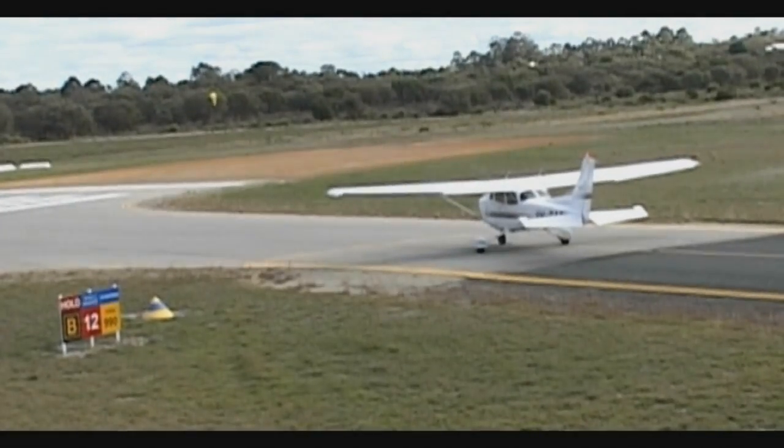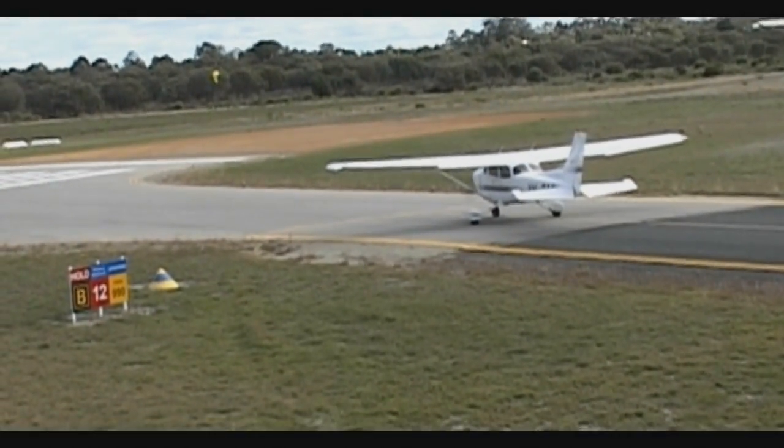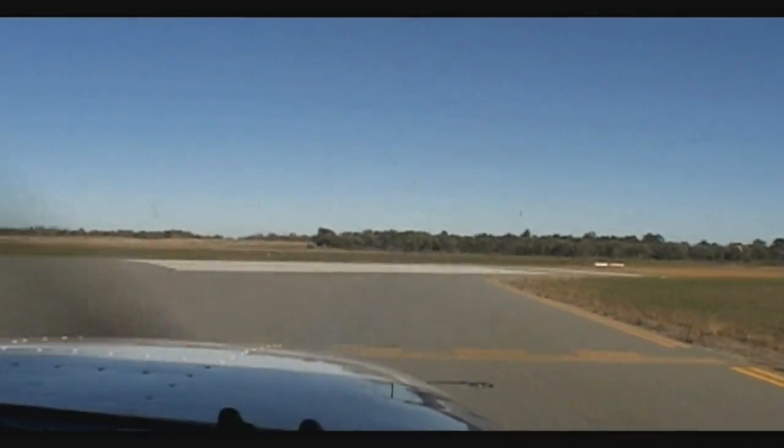Jennifer Tower, Charlie Alpha Romeo is ready at the holding point of runway 12 for runway 06 left. Charlie Alpha Romeo, enter runway 12, hold short, runway 06 left. Enter runway 12, hold short of runway 06 left, Charlie Alpha Romeo.